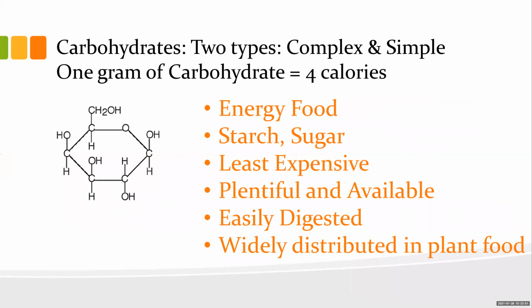So let's talk about carbohydrates. We have two types. We have a complex and a simple. 1 gram of carbohydrate equals 4 calories. So that's energy food, it's starch and sugar, it's the least expensive, plentiful and available, easily digested, and widely distributed in plant food. If you look at the chemical bond for a carbohydrate, it's big and bulky in the chain of things.